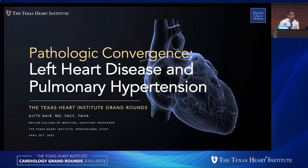Nine years ago, when I was thinking about moving here and had THI on my speed dial, it has sort of come to full fruition, giving Grand Rounds today. So today, the topic that I'd like to talk about is pulmonary hypertension. What I wanted to talk about was left heart disease and pulmonary hypertension and the pathologic convergence of these two processes, and some updated information on the disease.